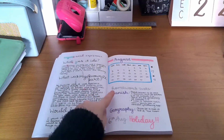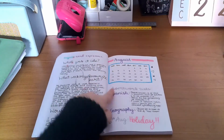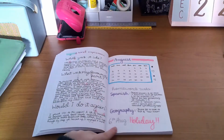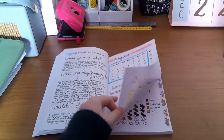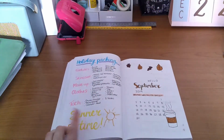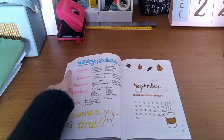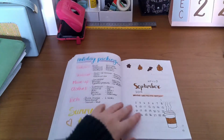So in August I wrote a little calendar, and then I wrote down my homework tasks to do, so Spanish and Geography I had to do. And then I had a holiday in August on the 6th of August, which was really fun. So I made a little list of what I needed to take while I was on holiday. And I separated into categories of toiletries, skincare, makeup, clothes, and tech. And just wrote summertime, because that was fun.